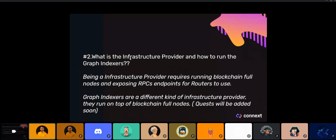Another question was around the infrastructure provider and how to run the graph indexer. We were mentioning that we have some quests of running infrastructure. Being an infrastructure provider requires running a blockchain full node and exposing the RPC or WebSocket endpoints for routers to use, so it helps if you are familiar with running Ethereum nodes or other nodes that Connext is running on. This is one activity that we will have based on needs. We will have a strategy for ensuring that we have enough RPC endpoints for the routers to use.